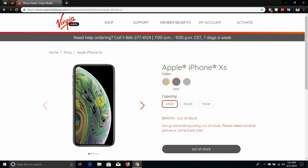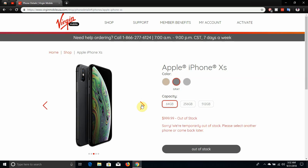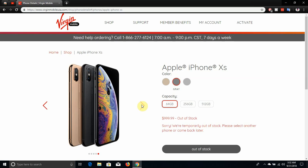So there's the front of the phone right there. You guys know what the phone looks like. You have your volume buttons on the left, your sound key on the top of that, and the power button on the right side. There's the front and back of the phone, with dual cameras on the back. That's the back of the iPhone XS: dual cameras, Apple logo, iPhone logo, and whatnot. It's available in 3 colors.